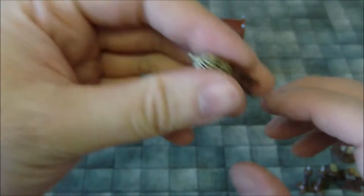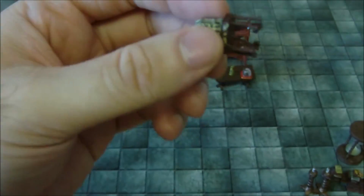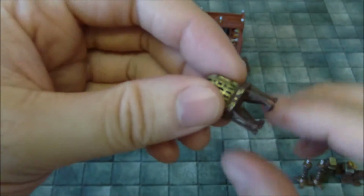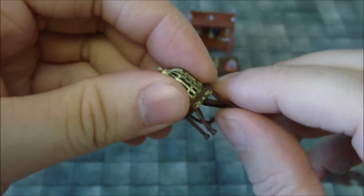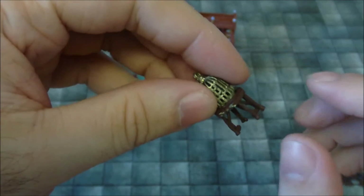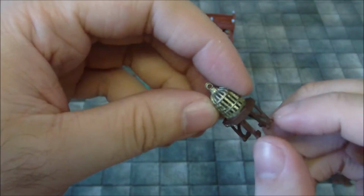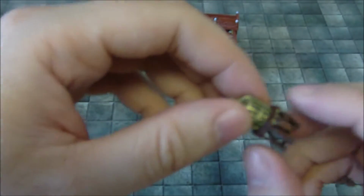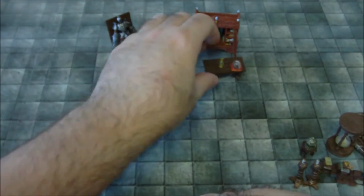Up next, we have the familiar cage. I can't see a mini in there, so I don't think there's anything currently in there. The other thing is also very flimsy plastic for the legs. So you're probably going to have to do something with that as well. In fact, when I first went to try to pull this out, I was worried that I was going to break, like rip one of these off. So just something to be careful of there. Again, very flimsy plastic for the leg, and then you just got the gold cage on the table.